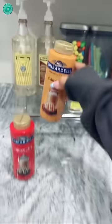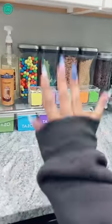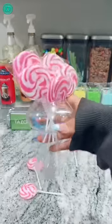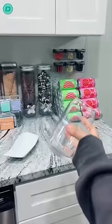You can twist these and everything comes out so easy. That's why my favorite toppings are in them. Putting the chocolate and caramel drizzle up here. Put some tea down here. Now I'm gonna put the sprinkles in rainbow order. Lastly, I put these lollipops in this mushroom cup. Now let's make some soda and ice cream.